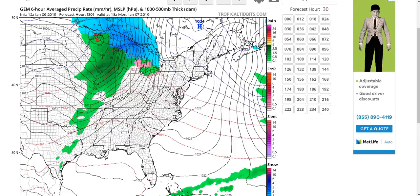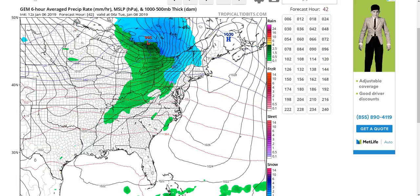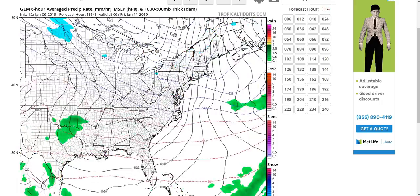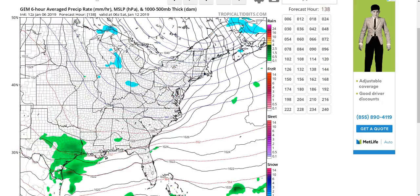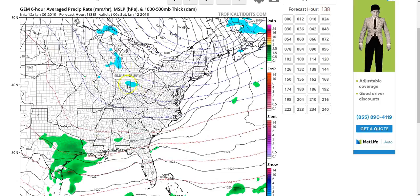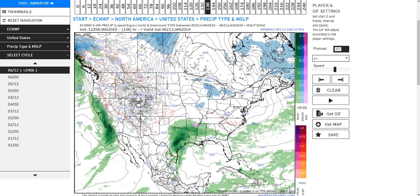Now, if you take a look at the Canadian's idea of this, I just want to show you that it's not a slam dunk by any means. Here's what the Canadian shows. There it is. There's that front that moves through on Monday. And you see there's the northwest flow going on, but by the time you get into Friday and Saturday, it's a very disorganized mess down here. You're not doing anything that can be cyclogenesis, and you've got some hints of some snow showers or flurries around, but you notice it's just very sporadic up here. It's nothing organized, so it's quite a bit different than what you would see on the GFS.